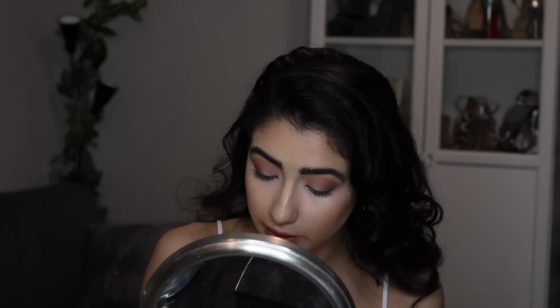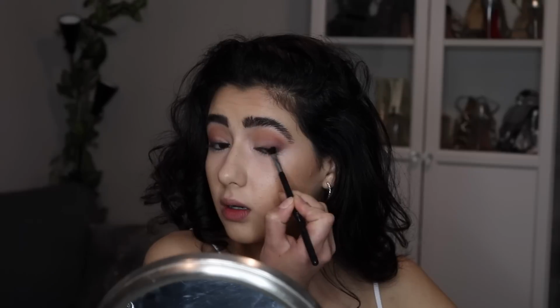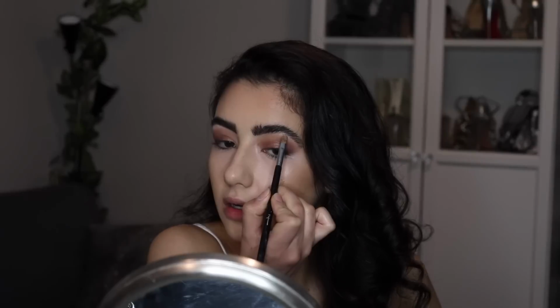I suck at winged liner. You need to give me a full day's notice so I can mentally prepare myself to completely fail, so I don't have a mental breakdown. I'll show you how I do a winged eyeliner without actually doing a winged eyeliner. This is the E47 by Sigma. I'm no Nikki Tutorials, let's be honest, but this is cute. And if you don't like it, that's a you problem. No, I'm kidding.